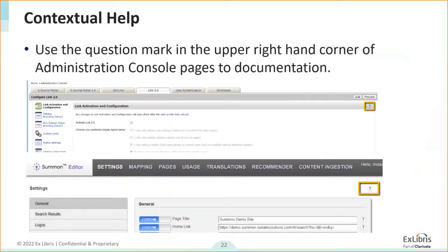And then the last thing I like to point out is instead of searching, we have contextual help throughout our administration consoles in the client linked from the Client Center. So if you're ever just exploring or looking for a particular setting, using the contextual help will give you that product documentation about the page that you're on. So you don't necessarily have to go searching for it. There are these question marks that can get you directly to the corresponding product documentation.